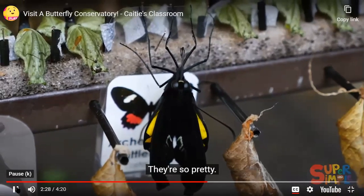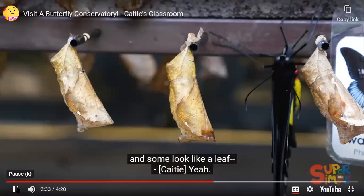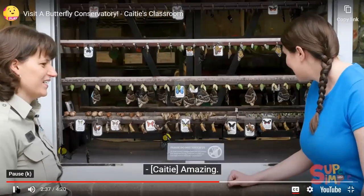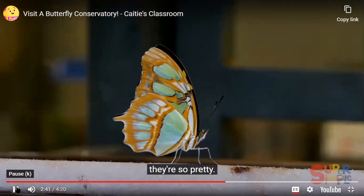They're so pretty. Beautiful. Some look shiny and gold, and some look like a leaf. Yeah, all kinds of different colors and shapes. Amazing. I love all the different colors, and they come out so pretty.